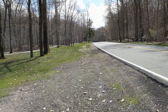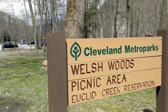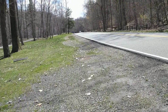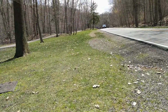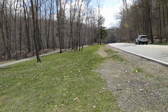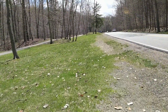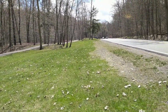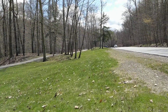This is the main road. Okay, that's the Welsh Woods picnic area sign. And we're going to walk down here in order to see the contact between the Chagrin Shale and the Cleveland Shale. So sometimes this is tricky to find. You can definitely see it in that other photo.